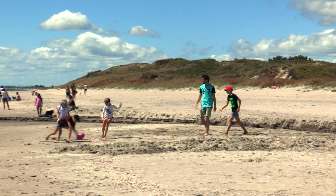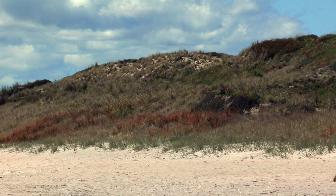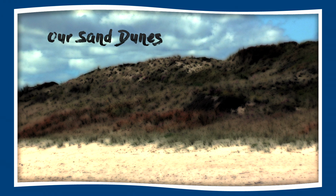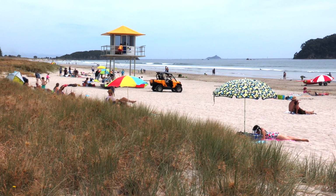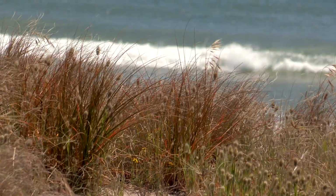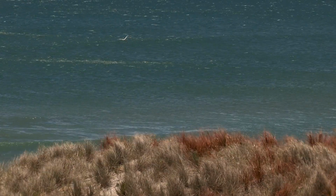It's a part you might not notice. The sand dunes. You may be surprised just how much those sand dunes help us and plants and animals within the coastal environment.